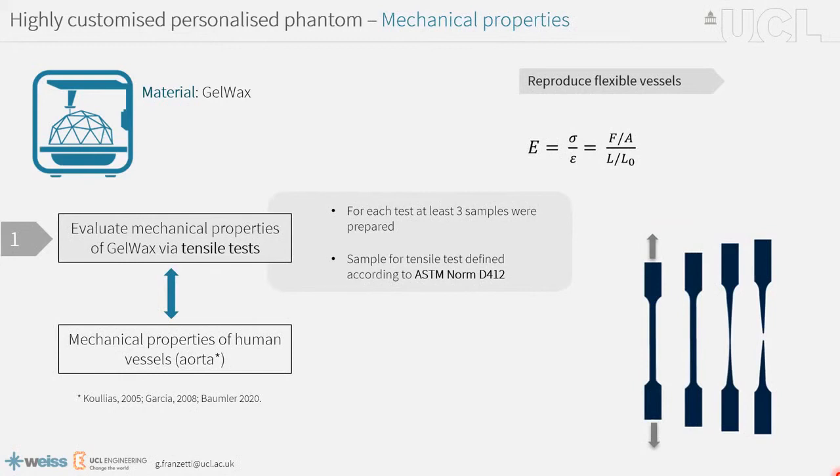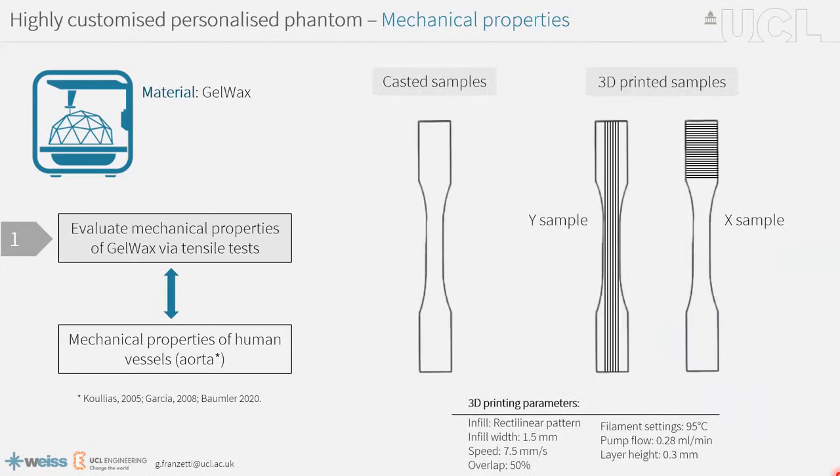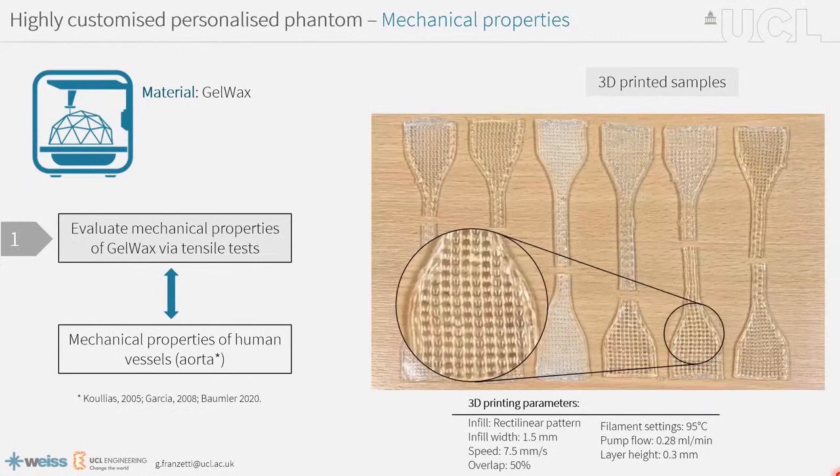In order to calculate the mechanical properties, or stiffness in this context, we needed to consider the so-called Young's modulus E. To obtain this, a tensile test can be performed in bone-shaped thin samples, deformed until the breaking point. We wanted to calculate this in order to compare it with reported values of human vessels, starting with the aortic ones. So we produced samples of GelWorks, both casted and 3D printed, in two different directions, X and Y. And this is because we expected printing-induced alteration of the mechanical properties of our samples, which is evident when looking, for instance, at the printing structures of the samples in this picture.